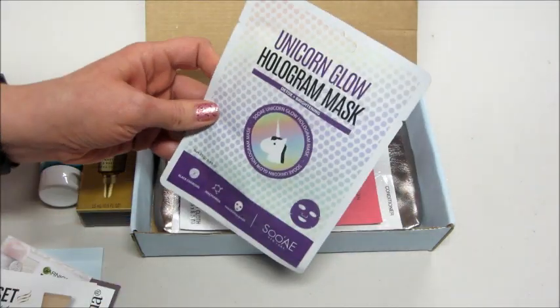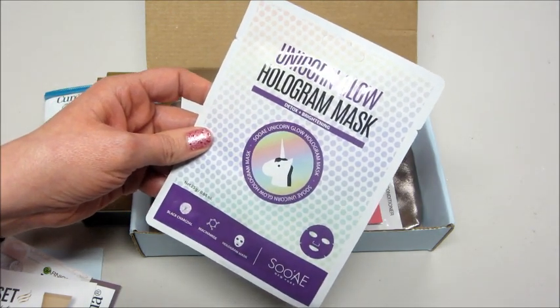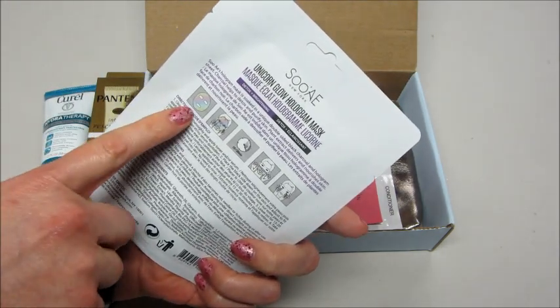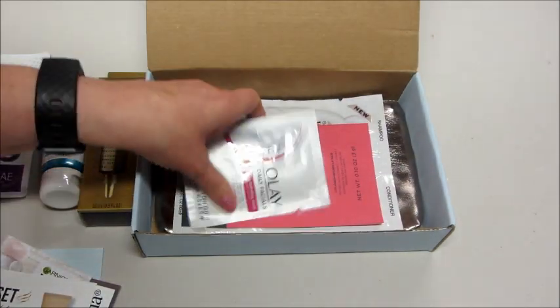Ooh, cool. Unicorn Glow Hologram Mask. And that is a full sheet mask. Very awesome. Black charcoal. I bet that looks really awesome. So we got a mask.